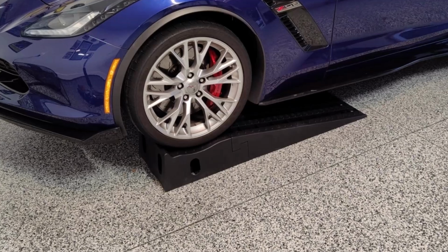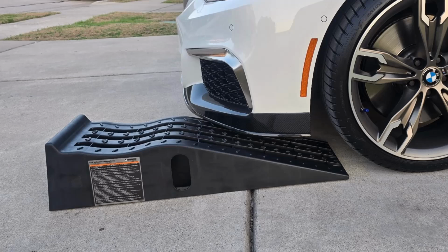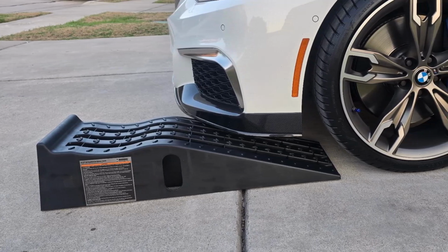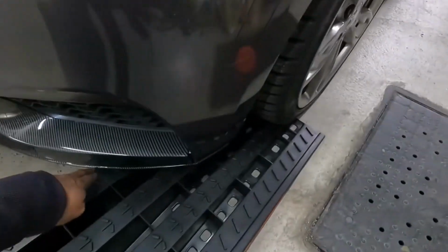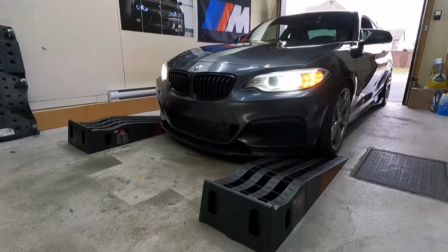The lightweight and compact nature of this ramp set allows for easy storage and transport, making it convenient to use whenever needed. The material is crafted for durability, ensuring resistance against wear and tear from regular use. The MaxxHaul ramps offer a practical and effective way to simplify vehicle maintenance.